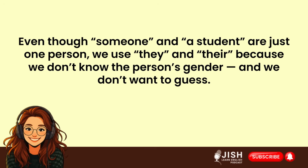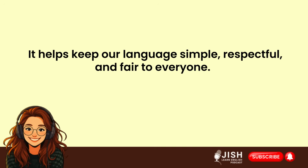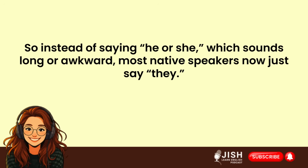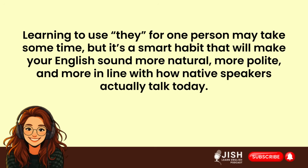Even though someone and a student are just one person, we use they and their because we don't know the person's gender, and we don't want to guess. This is now a normal and accepted part of modern English, even in schools, workplaces, and professional writing. It helps keep our language simple, respectful, and fair to everyone. So instead of saying he or she, which sounds long or awkward, most native speakers now just say they. For example, if your friend calls, tell them I'll call back later. Learning to use they for one person may take some time, but it's a smart habit that will make your English sound more natural, more polite, and more in line with how native speakers actually talk today.